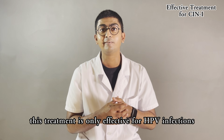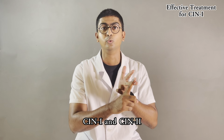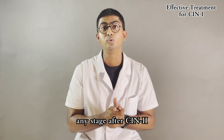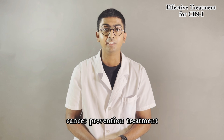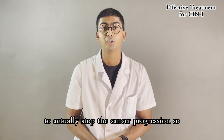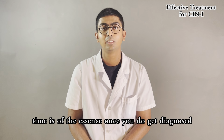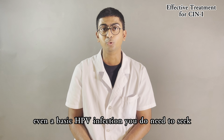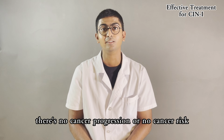This treatment is only effective for HPV infections, CIN-1 and CIN-2. Any stage after CIN-2, this treatment is not effective, and at that stage you might need cancer prevention treatment to actually stop the cancer progression. So time is of the essence. Once you do get diagnosed, even a basic HPV infection, you do need to seek immediate treatment, and also a general check-up with your doctor just to make sure that there's no cancer progression or no cancer risk.